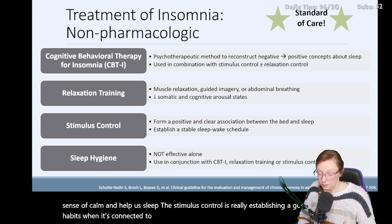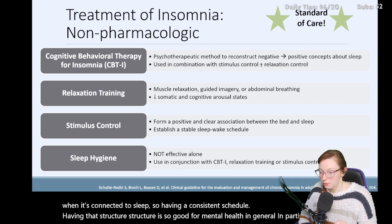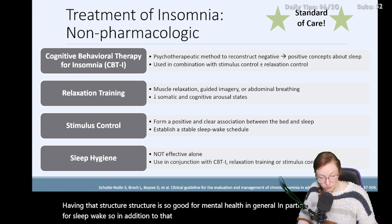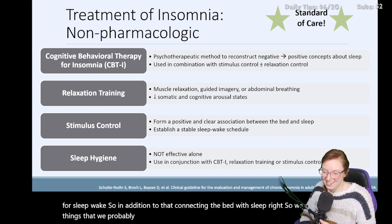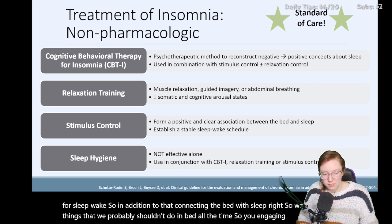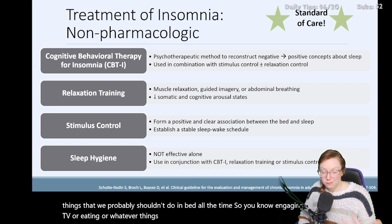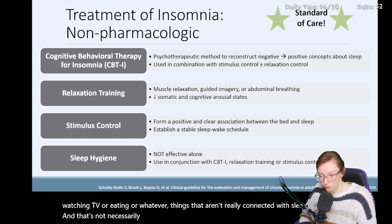The stimulus control is really establishing a good series of habits when it's connected to sleep. So having a consistent schedule, having that structure. Structure is so good for mental health in general. In particular, it's helpful for sleep-wake. So in addition to that, connecting the bed with sleep, right? So we do a lot of things that we probably shouldn't do in bed a lot of times. Engaging in watching TV or eating or whatever, things that aren't really connected with sleeping. And that's not necessarily a good thing if you're having trouble sleeping.